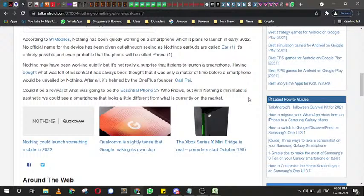According to 91Mobiles, Nothing has been quietly working on a smartphone which is planned to launch in early 2022. No official name for the device has been given, though as the Nothing earbuds are called Ear 1, it is entirely possible the phone will be called Phone 1.